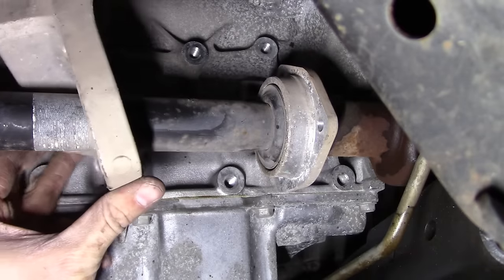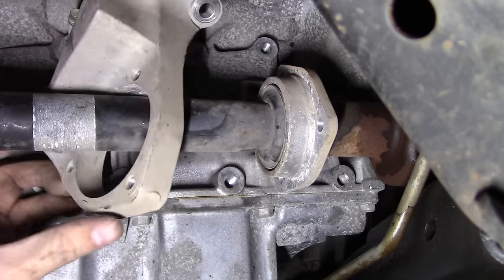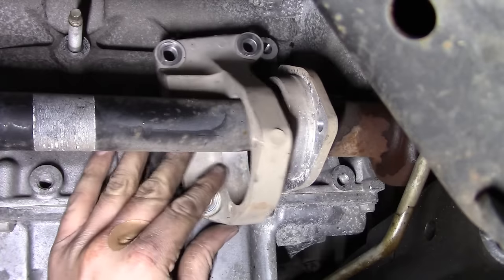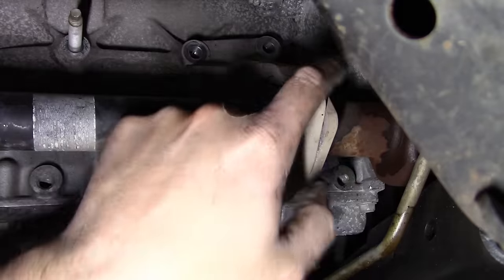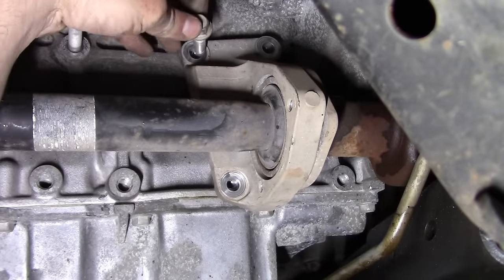Alright, so I kind of screwed up here on this support bracket for the CV axle shaft, half shaft. I should have indexed this while I was dropping the engine in, but I forgot to do that. Luckily, this car is from Oklahoma, so I just zipped the three bolts out of that bearing, and now I can put it wherever I want to.